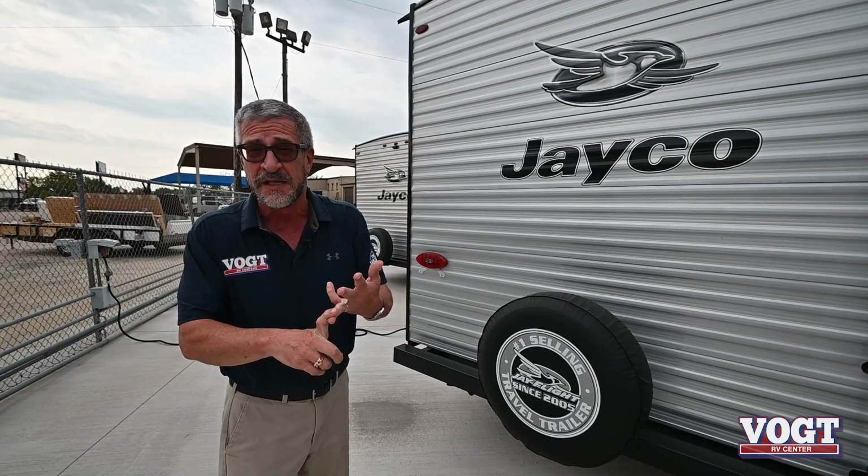Number 1, cleaner, smoother process. Number 2, warranted by the factory. Number 3, cheaper. Try to price something aftermarket that they can do at the factory. It's going to be double or triple the cost. If you didn't know it, pocket that right now.